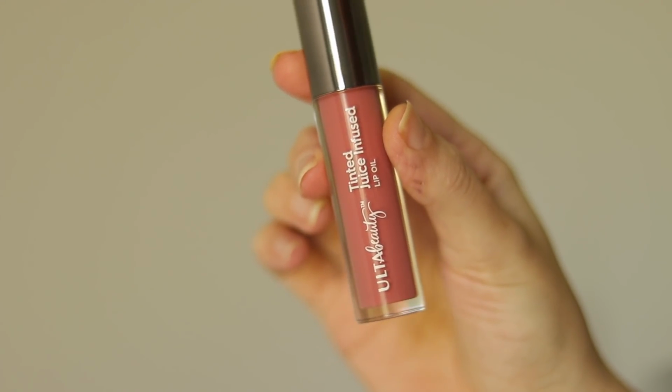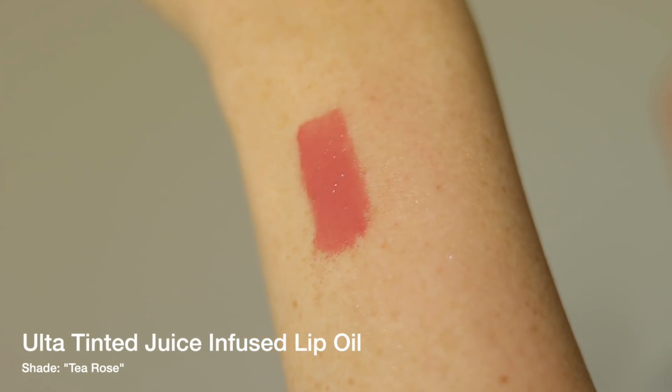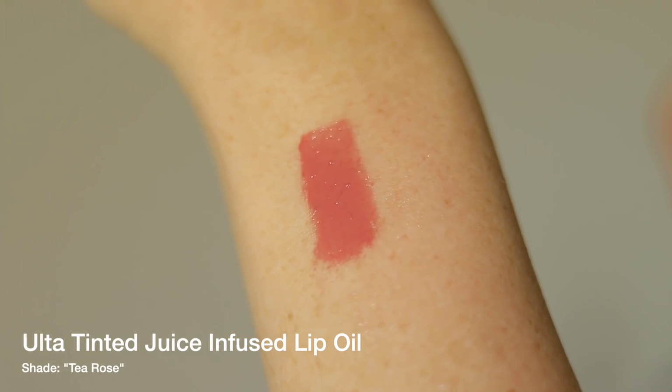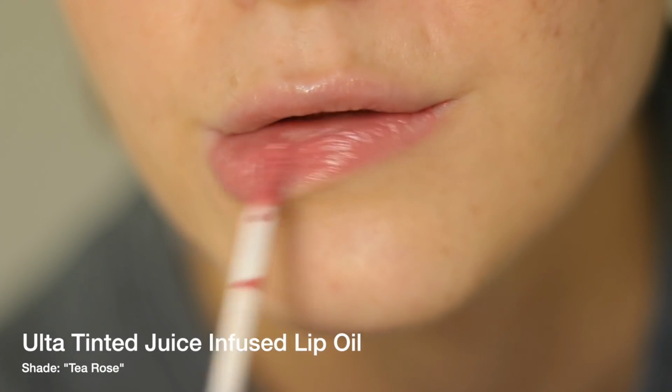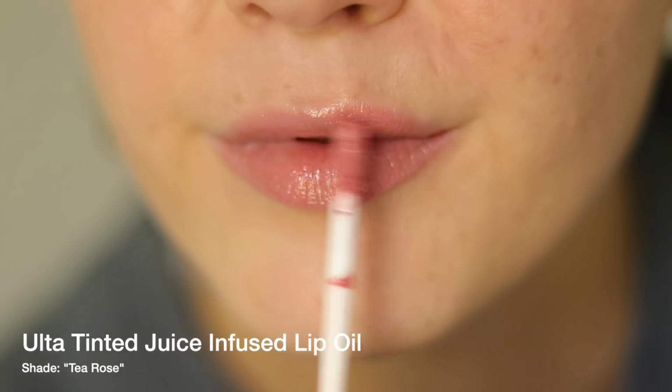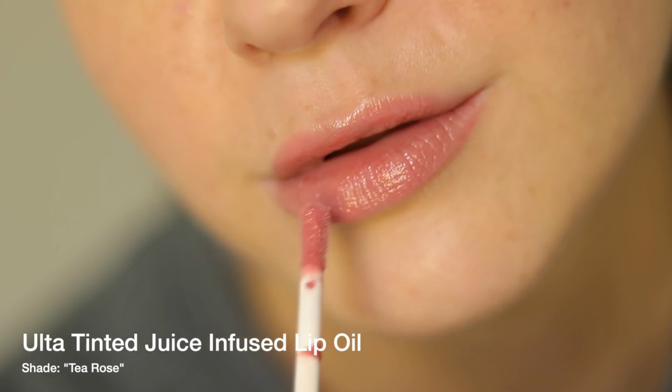It's the Ulta Beauty Tinted Juice Infused Lip Oil. So this is a lip oil. The shade that I have gives a really nice amount of color to the lips. It's not super sheer at all, and it's in the shade Tea Rose. It comes in a few colors. The shade selection wasn't super extensive on these, but it feels like nothing on your lips.